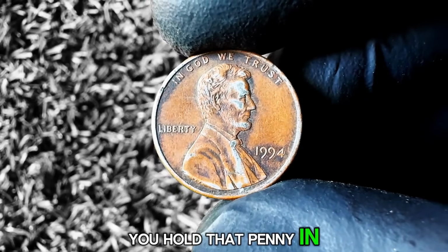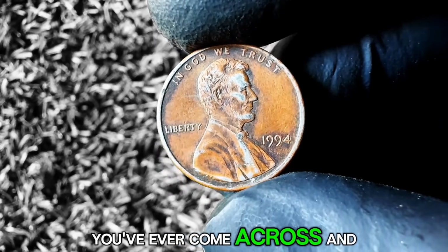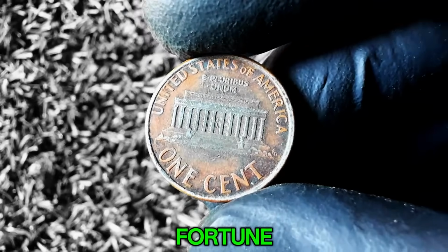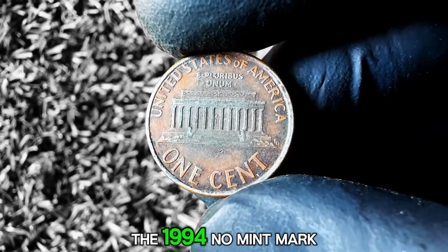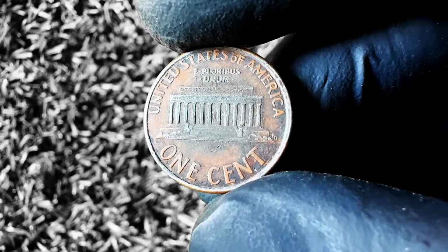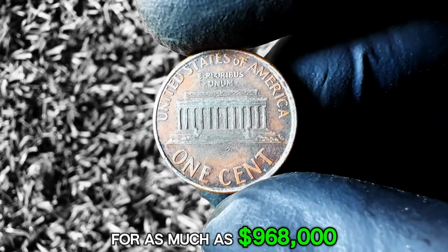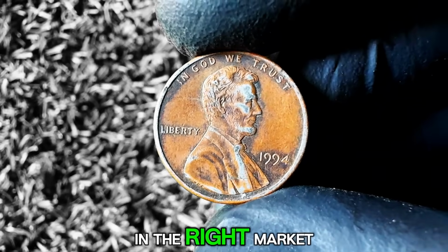You hold that penny in your hand, and it could very well be the rarest penny you've ever come across. And if it is, it could be worth a fortune. The 1994 No Mintmark Lincoln penny isn't just a quirky little error. It's a coin that's so rare that it has the potential to sell for as much as $968,000 in the right market.